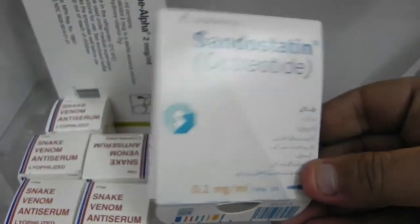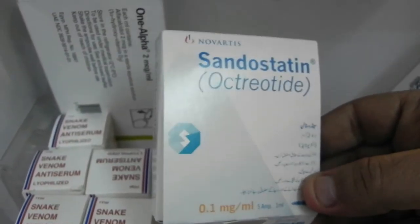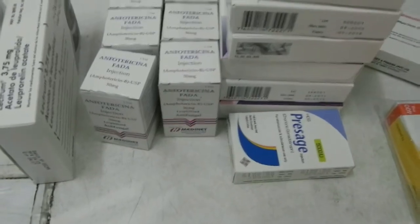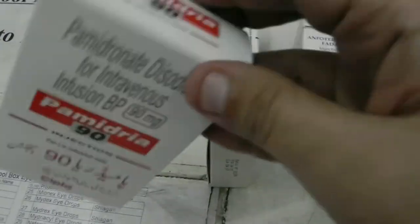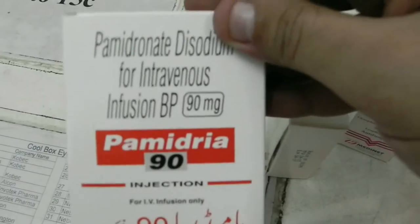Then we have Sandostatin. Octreotide is such a famous drug for patients who have Zollinger-Ellison syndrome and they do not respond to conventional therapy with PPIs. Well, these are some of the fridge items that I've placed outside just to show you, because they are pretty important drugs. And they are, you know, not very commonly used, but it's good that you know about them.